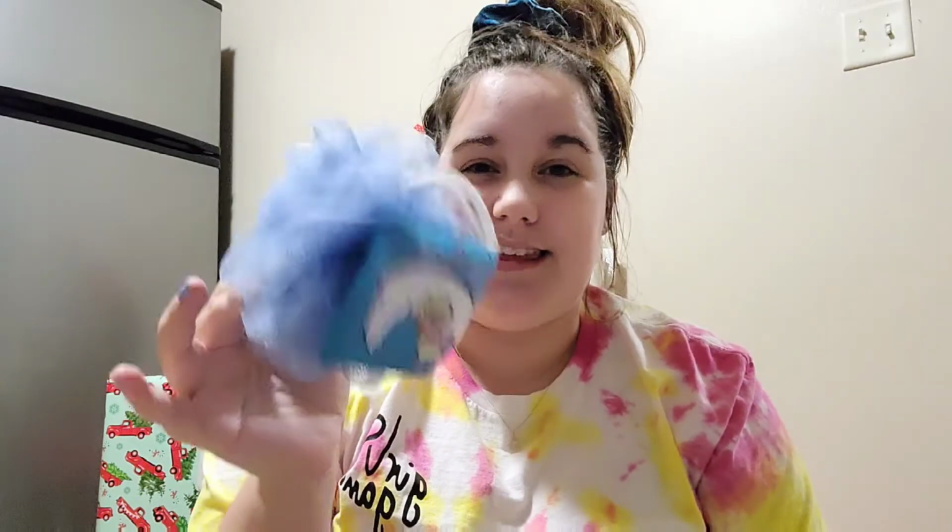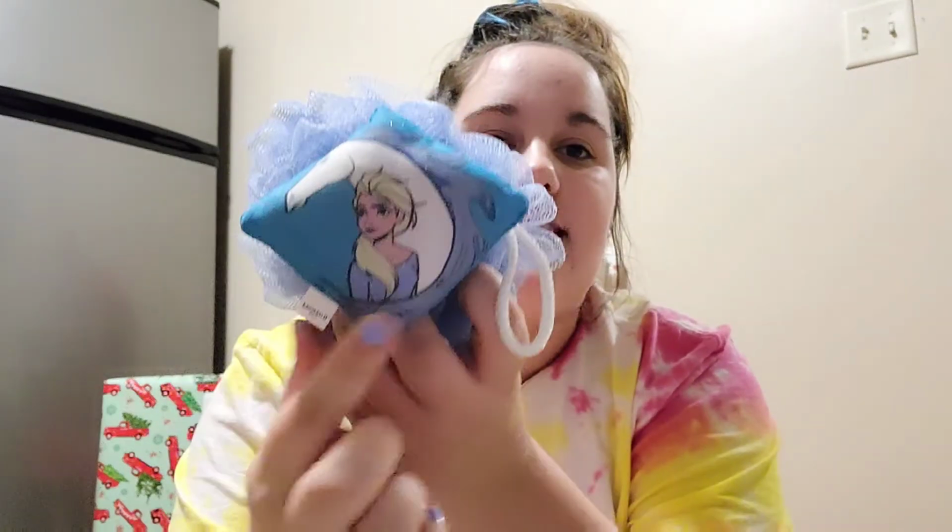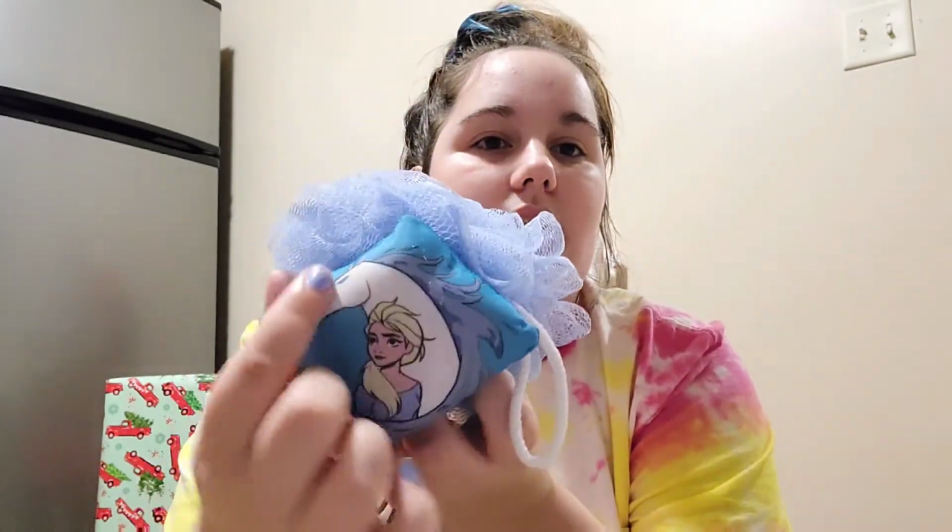Next, I have this little loofah. If anything were to go from her stocking that doesn't fit, it would be this, because I don't quite know if this will fit. But if it doesn't, I'll either lay it outside of her stocking or I'll put it in another gift with some more bath toys. Basically this one just has Elsa on it with the little horse, and I think it's super cute. She doesn't have a loofah yet, so I think that'll be fun for bath time.